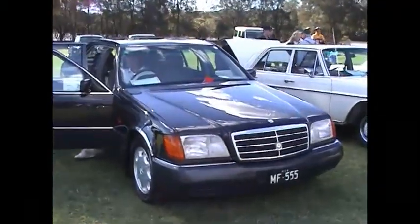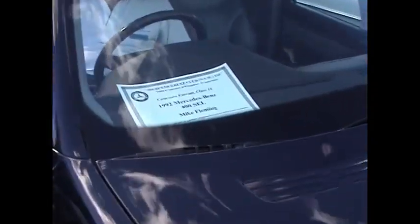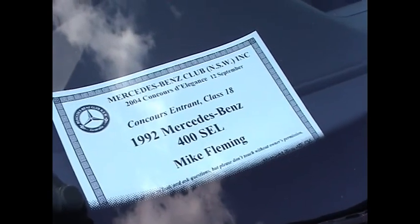This one nearly 4 years, Ray. I bought this off Ben DeBoer, who was the president of the club. When he bought his CL 500, I bought this one off him. Beautiful car, 1992 model, midnight blue. It's a 4.2 litre V8, 210 kilowatt.